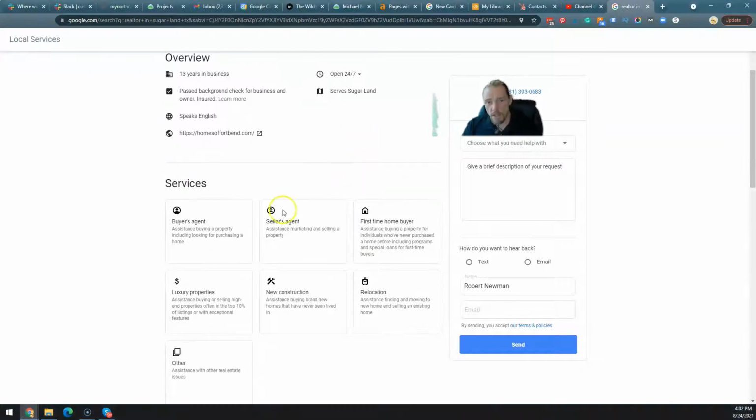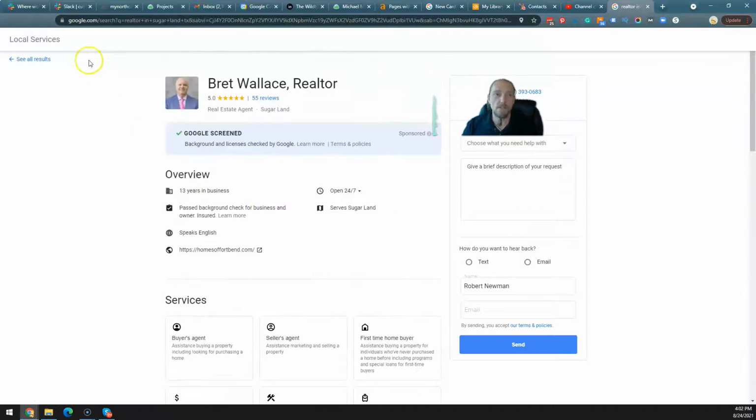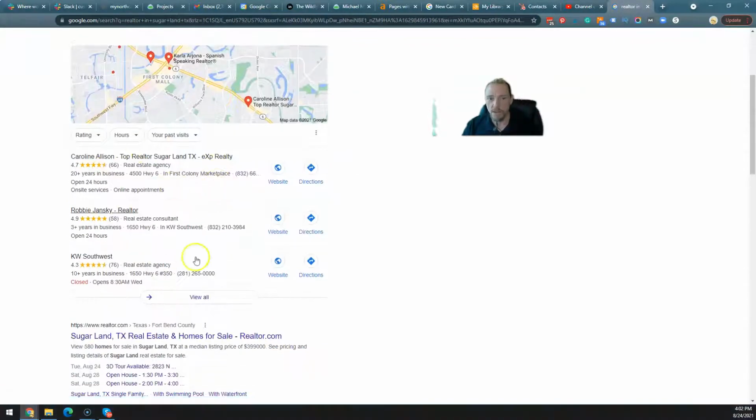Now, this is much friendlier. I'm not saying it's still the best thing ever. Google has definitely degraded the value of the organic search results because of these paid search results. Now, organic are these, okay?